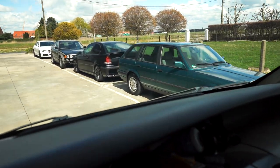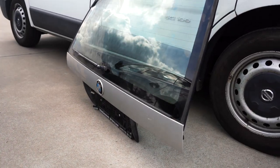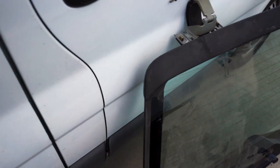Seeing on the cars, I think we should be here somewhere. I got the trunk, rust free, perfecto. Just put this left.